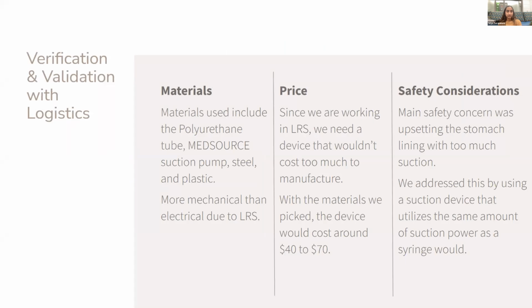Okay, so to get into the logistics of our design, we looked into the materials, pricing, and safety considerations. In reference to the materials, a polyurethane tube is used to transfer fluids from the stomach to the MedSource manual suction pump, which is all being supported on a wooden base. The control unit is made of plastic for most of it, and steel is used for the gears and the metal bar that pushes on the pump handle. We chose to use more mechanical items rather than electrical ones due to the problem targeting low resource settings so that we could reduce the overall price. With the materials that we picked and through sourcing components online, we calculated that the device would cost about $40 to $70, assuming this is 75% of final manufacturing cost.